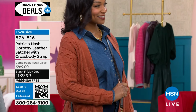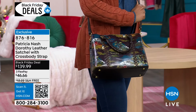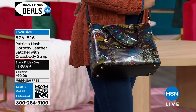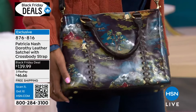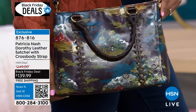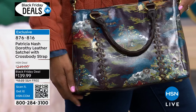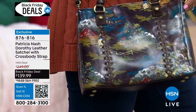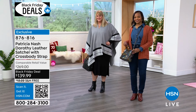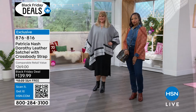So if you're just joining us, this is a huge savings today. It's a Black Friday deal. Even our HSN price originally was $249. This is all beautiful, genuine leather, all this hand-stitched detail, the gorgeous rolled handles, all of the storage and organization inside. You get the removable, adjustable crossbody strap as well. $249 is a good price. To me, that's what I would expect to pay for a fine luxury leather handbag.